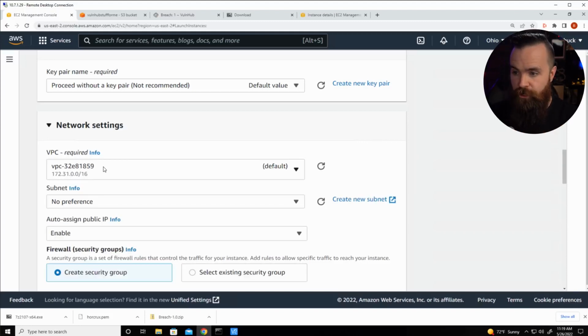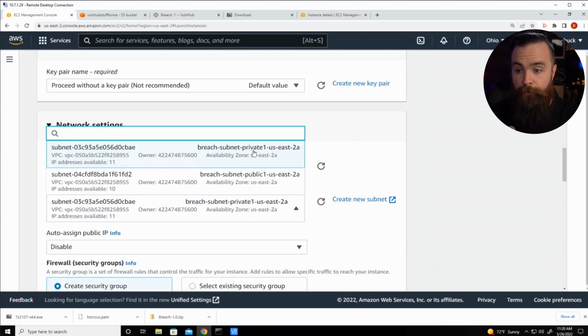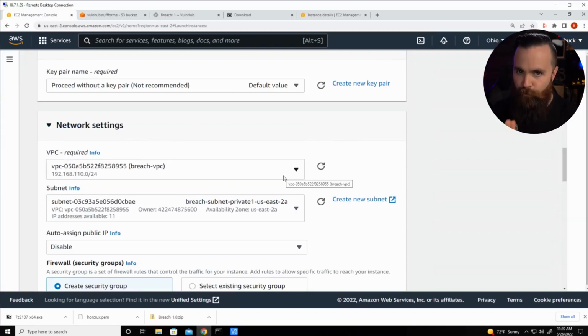So we'll click on edit, we'll change our VPC to the Breach VPC, the one that we created. Yours might be named differently. And then for subnet, just make sure we have the private subnet selected. Notice the private in there and the naming. Might be kind of hard to see, but mine is right here. And then there's one more thing we want to change.